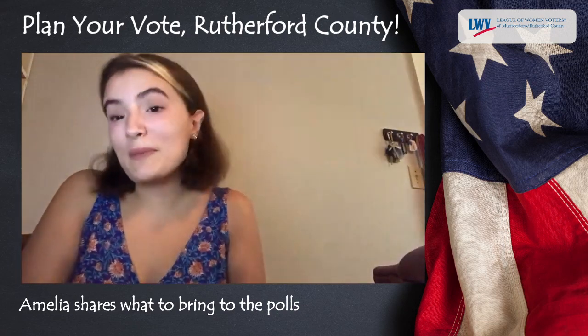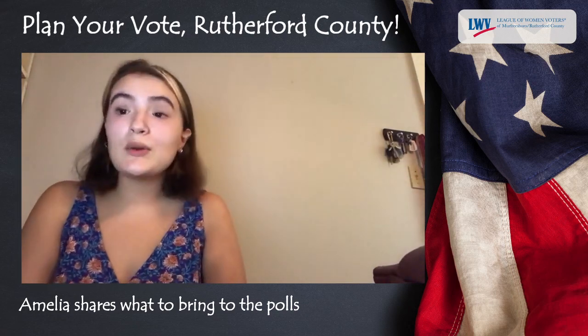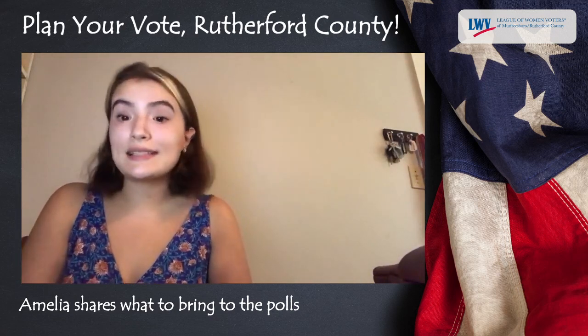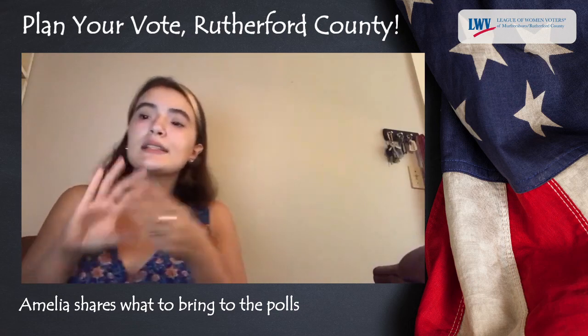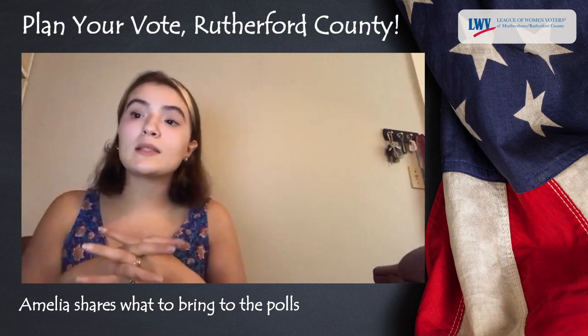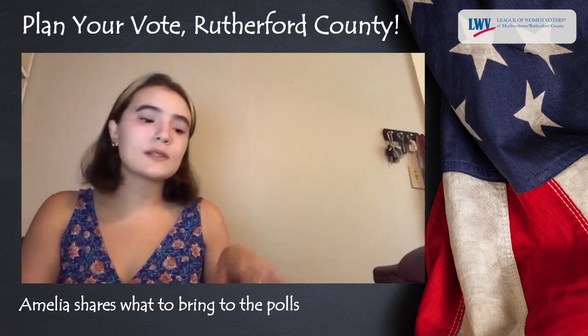Let's talk about what people absolutely should not wear to voting. Unfortunately, you cannot wear any kind of campaigning material inside of a poll. So this means clothing, buttons, stickers, face paint, any of that kind of stuff. Any sort of campaigning must take place more than 100 feet from the door of the polls.